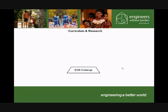The first of these programs is the EWB Challenge. The EWB Challenge is a design program for first year students in Australia and New Zealand. What we do is ask these students to come up with solutions to problems identified by EWB's community partners. One example would be the Tonle Sap community in Cambodia, where EWB works with Live and Learn environmental education. The community identified the issue of sanitation, as the people living on the Tonle Sap are living in floating barges. They defecate in the water, they bathe in the water, and they drink the water. They know it's not a good idea, but they don't see any other solution to that problem.